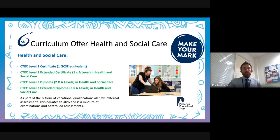The 3 courses listed in green are what we call our CTEC courses. These are the same as BTECs, but they're delivered by a different exam board, so by OCR rather than Pearson and Excel. We offer 3 different weightings of the CTEC courses in health and social care: a 1 A-level equivalent called the extended certificate, a 2 A-level equivalent called the diploma, and a 3 A-level equivalent, which is an extended diploma.